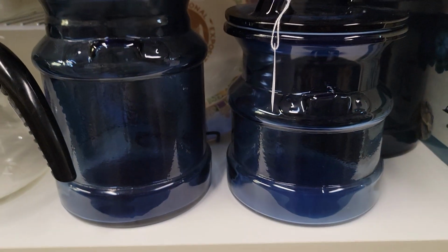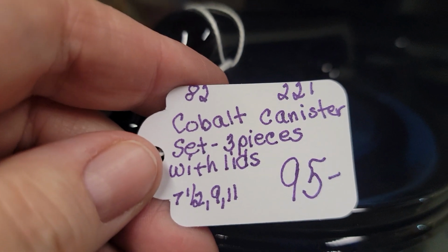And again, we are visiting with Auntie's Attic. Pretty cool blue glass cobalt canister set, $95, and then the 20% off of that.